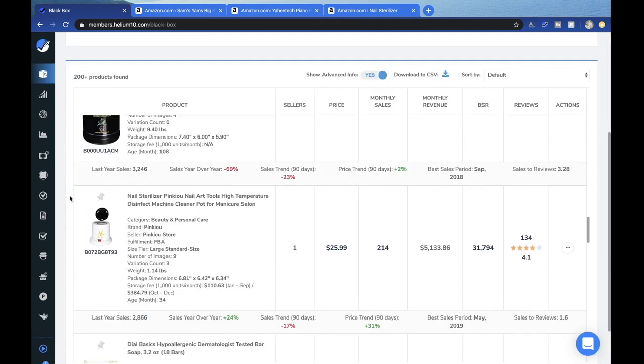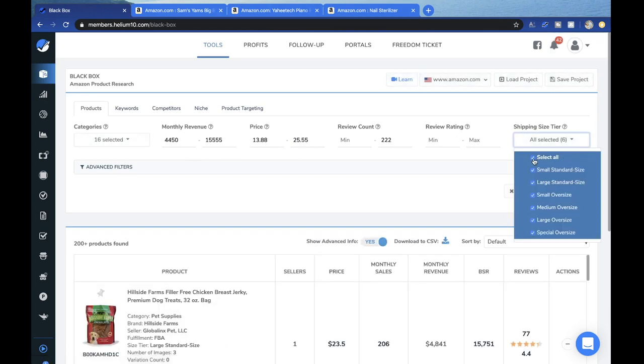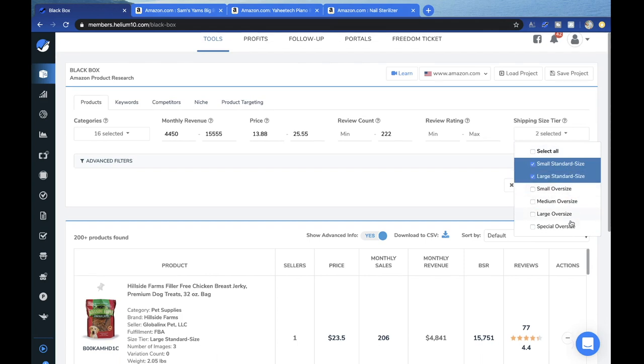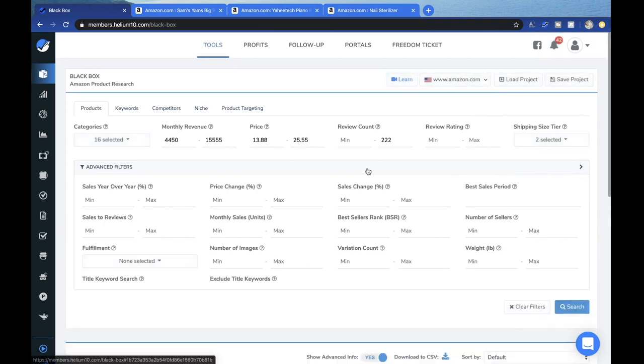I'd recommend kind of going through and changing up this data here, maybe eliminating some categories, maybe closing in the restraint. Like this price is a pretty big range. Maybe you want to only sell $15 to kind of $25 products and reset that filter. And maybe you also want to select only a few of these standard sized medium. I don't want to do oversized usually just because the fees are higher. So I would select changing up that and hit search.